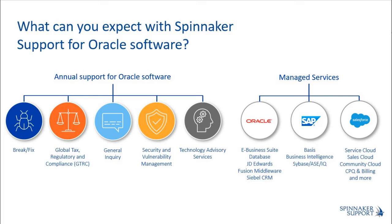On the right side of this screen are various managed services offerings, not a part of the focus for today's presentation, but all of these services are designed to complement our standard third-party support and enhance the value that we can deliver to our customers.